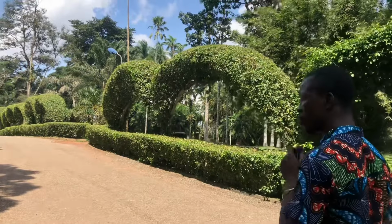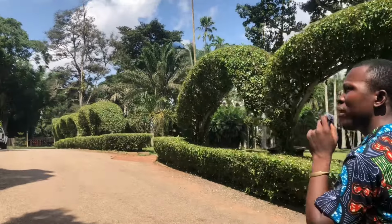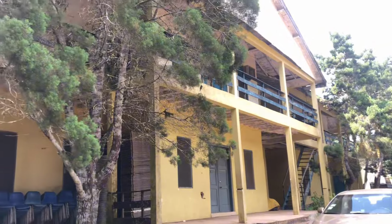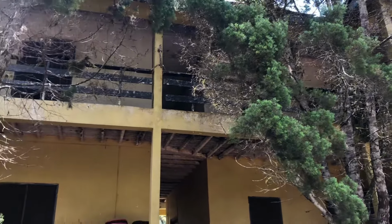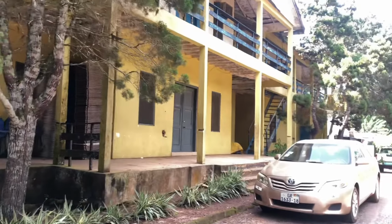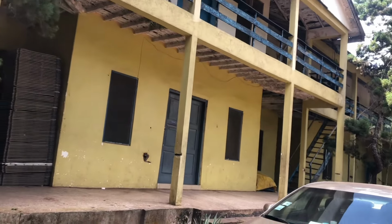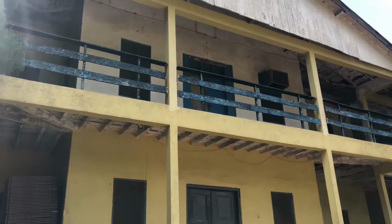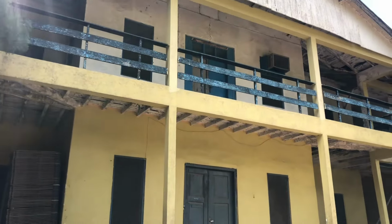Before we go to the oldest tree that died, I think this building has something to tell about Nigeria. There was a war in Nigeria, the Biafra civil war. When Ojukwu and Gowon came to Ghana to have a meeting to resolve the war, this is where they had a meeting. This is what Nigerians call the Aburi Accord. They had a meeting here in Aburi to resolve the war. This is where the peace treaty was signed.